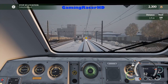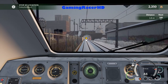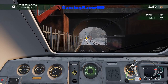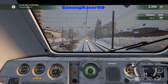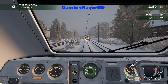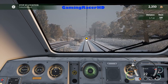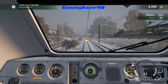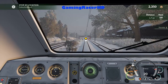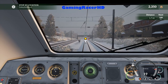Okay, that's how you do the brake. We got a yellow signal, so I think we should just slow down anyway. Next, 100 miles an hour. Well, we know we're doing 100 miles an hour. It does show you where the speed limit is when it changes, so that's kind of cool. Oh, we need to slow down actually. Yeah, let's slow down. Come on, game.